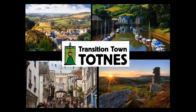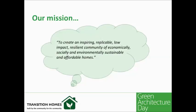So rather than having these kind of poor, expensive houses forced on us by profit-making developers, the CLT offers a way for local people to facilitate the kind of development that their area needs. So we came up with a kind of mission statement. We decided that a community land trust was the right legal structure for us. And we wanted some kind of common vision to work towards.